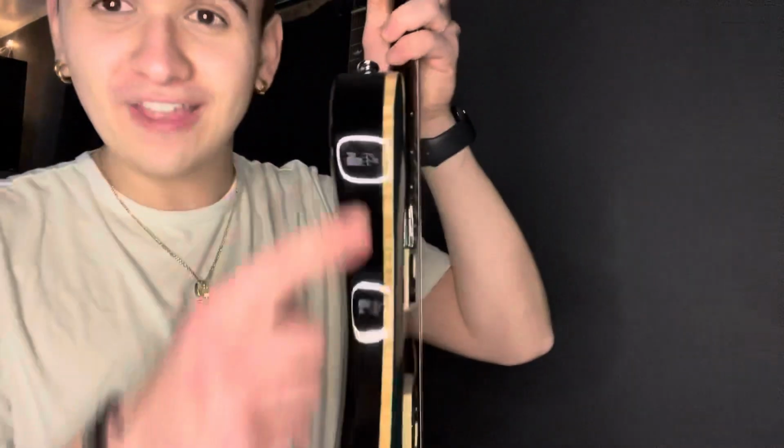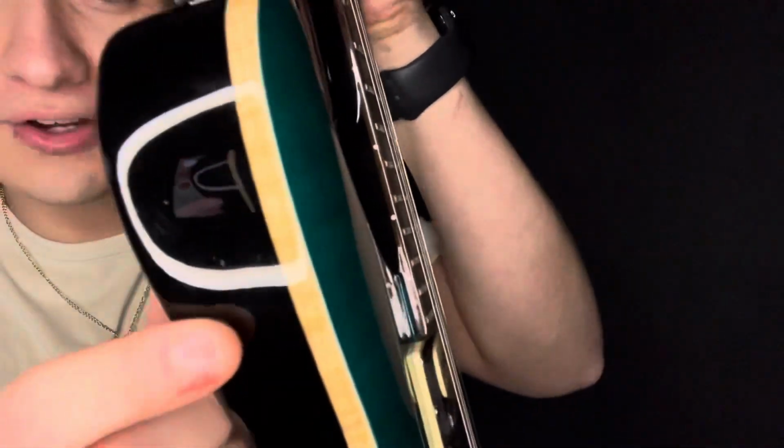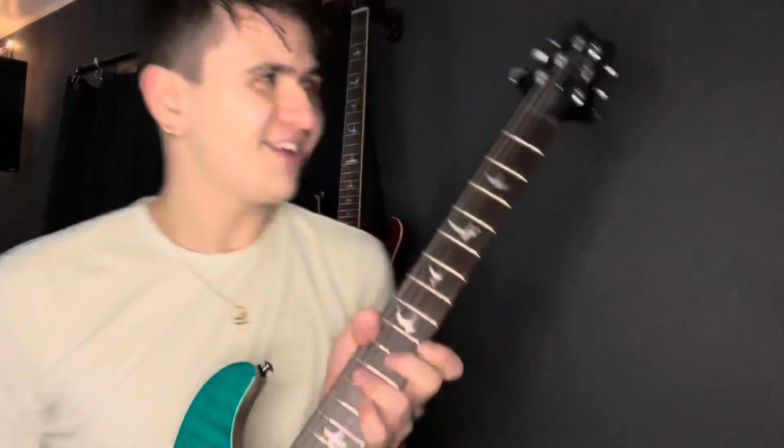Furthermore, you have this binding on the side. Binding, I say that in quotations, it's not actual binding, but it's a very, very cool transition effect if you look very closely. And I've looked closely in my free time. I will just sit and stare at each grain on the side of the guitar, because these grains, you can see it here in the camera. There's a difference. You can notice the difference in the breaks, and that means everything to me.